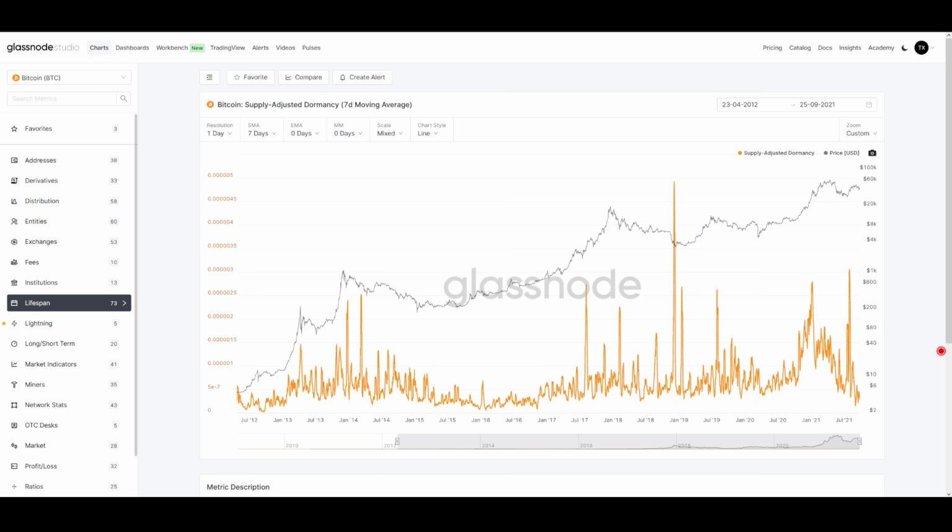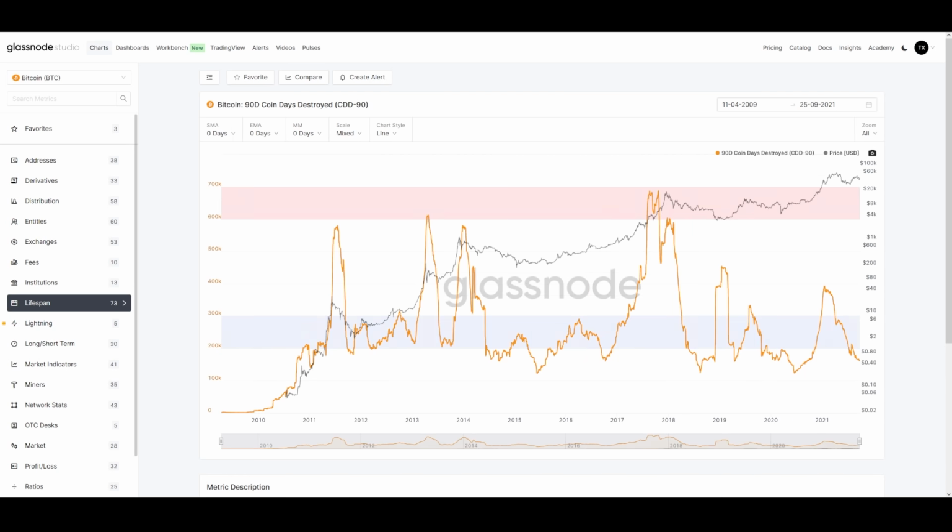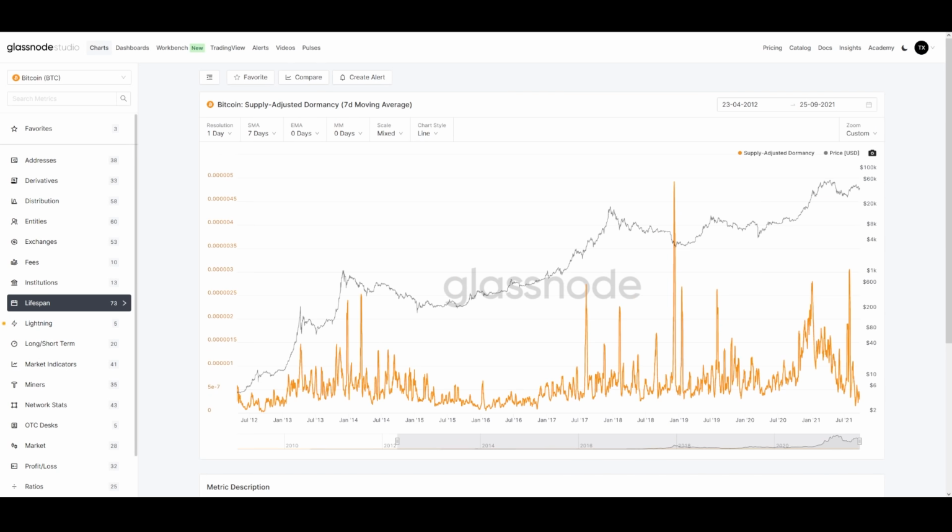The next thing I want to look at is supply adjusted dormancy. In the previous video, we talked about dormancy, and it's the average age per unit of BTC that is moved every day. So it's the average age of the coins themselves, and it tends to ignore the volume. Where 90-day coin days destroyed is heavily reliant on volume, the amount of old coins being destroyed and the amount of days held within those coins, dormancy doesn't care about volume. It's just the average. So you don't get quite the same oscillation up and down, but you do get representation when you see old coins being moved for a period of time.